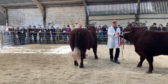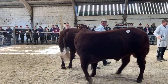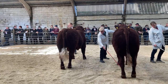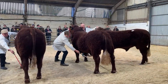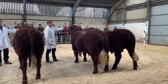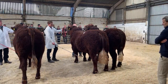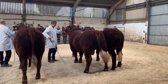So the bull provisionally coming into the red ticket is lot 49. This is from Rigel Pedigree. Followed by 46, and followed by 47. 46 is from Livesey Farming, and 47 is from White Bog, or Whit Bog.